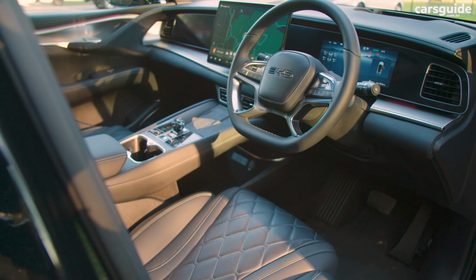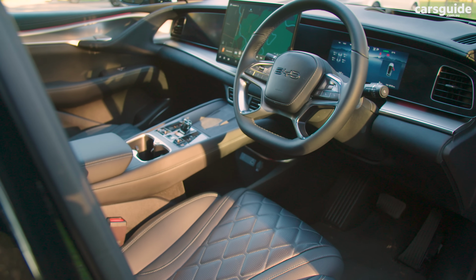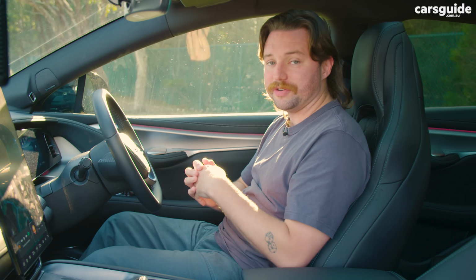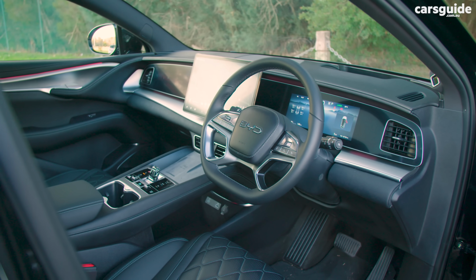My dad would probably think that was very cool. But regardless of which way around the center screen is, you've at least got the driver display and a heads-up display in front of you, which means BYD is at least considering that you might not want all of your driving display information sitting over to your left. It's also pretty spacious in here.